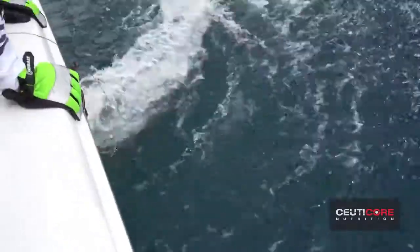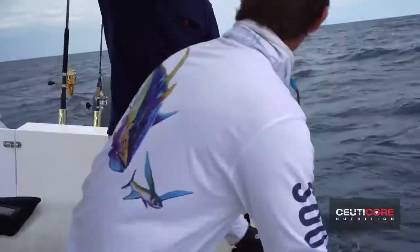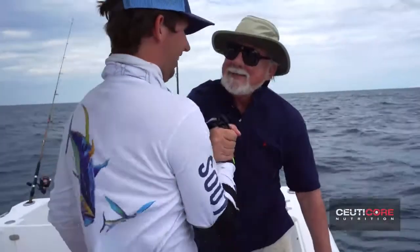Come on, get down there. There's a chance. There he goes. Dude, that was awesome. Is that what you wanted to see? Yeah, I've never seen one before and I never caught one. Thank you so much. Aren't they huge? Oh, they're unbelievable. Monsters down there. That must have been 500 pounds worth of fish. It was a big fish.